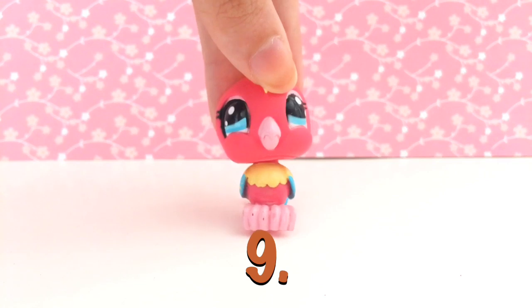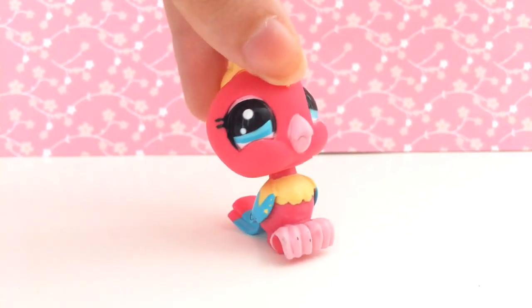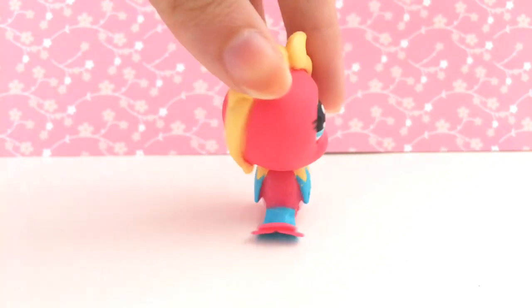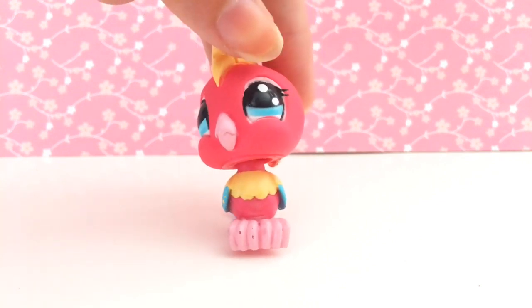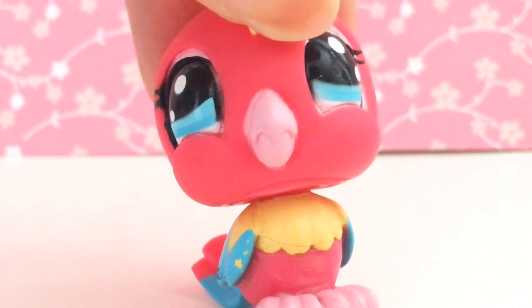My number 9 pick is the cockatoo. I adore cockatoos. I love their structure, how cute they look. They're so adorable. I love their little hair. I love their wings and their tail feathers. There's not a single thing about these guys that I dislike, except that it's hard to put bows on them and they have no ears. But they're still so cute and totally deserve their spot on this list.